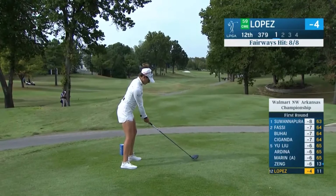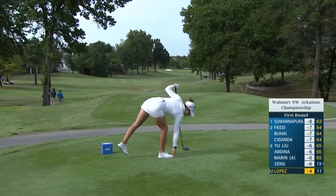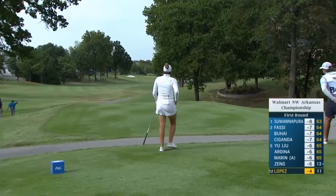Looks like the driver for Gaby. It is. And this one is high in the wind, but in good shape.